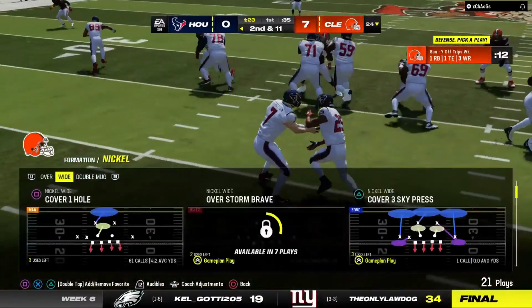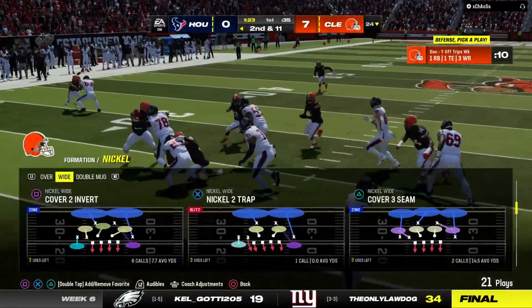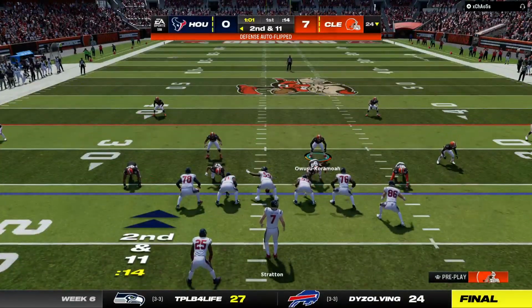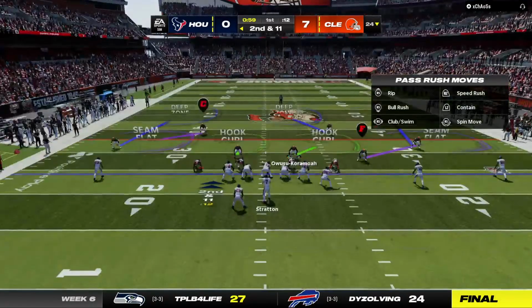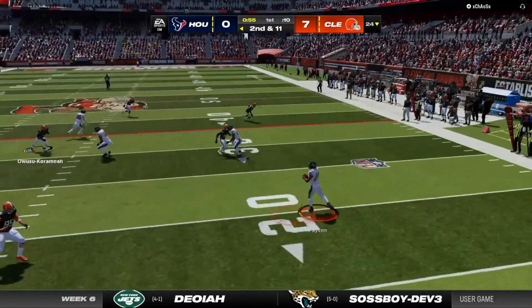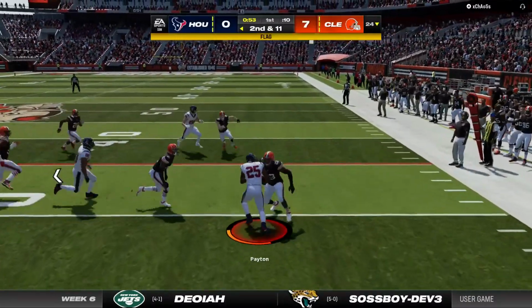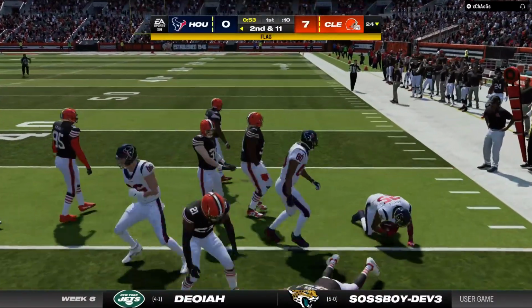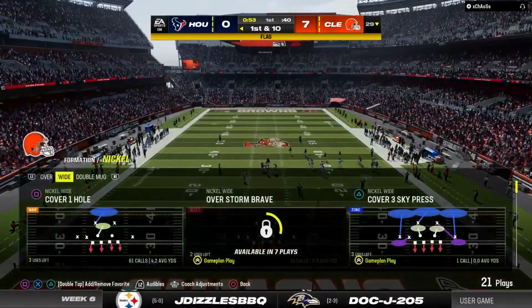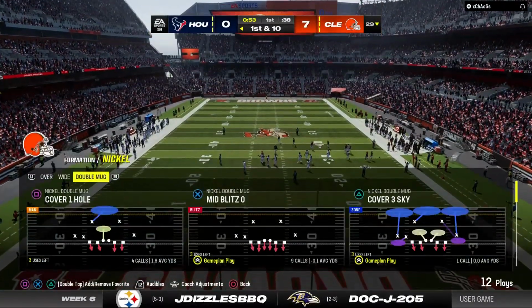This defense is a difficult one to prepare for, one of the best in the league. They'll come at you from all angles, and they did a nice job there stopping him for a loss. Looking to throw on 2nd down. Stratton. They'll be brought down on the 30-yard line after a gain of 6. So they'll accept that penalty, and that'll, of course, move the football up the field.